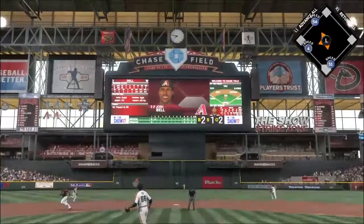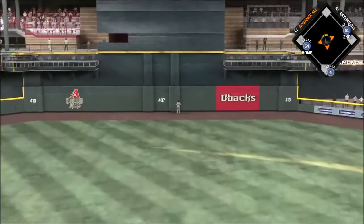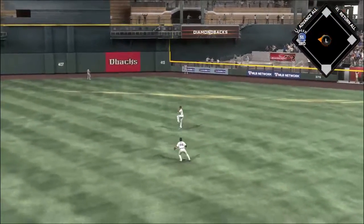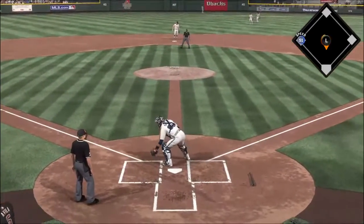There's a swing and a missile sent out to center field. Trout racing back, but he can't get to this one. It's off the wall. Now 2 runs have scored, and he is in at third with a 2-run triple.